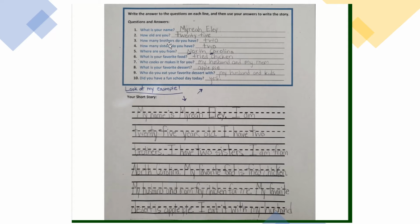Then it says, how many brothers do you have? I'm not going to just put 2 brothers. That's not a sentence. I need to make it a sentence. I have 2 brothers. It says, how many sisters do you have? I'm not just going to put 2, right? I can't just put 2 sisters. That's not a story. I need to make a full sentence. I have 2 sisters. Where are you from? Easy. It's easy to turn that into a sentence. My answer is North Carolina. I'm just going to write, I am from North Carolina.